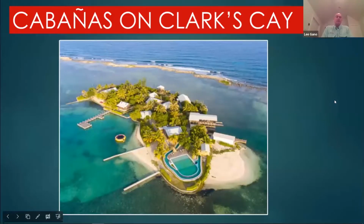Okay, so now we'll talk about Cabanas on Clark's Key. Both our resorts, one of the amazing things about them is that you're only going to have about 20 to 22 people there, depending on the resort. And we talked about the villa on Dunbar Rock being a four-story villa. Our other property, Cabanas on Clark's Key, is a four-acre private island that holds 20 people.